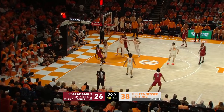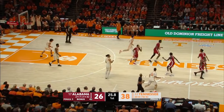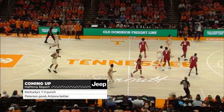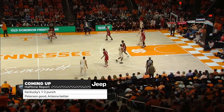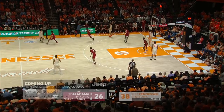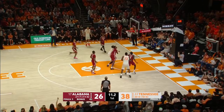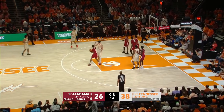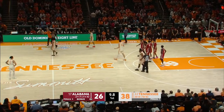Bo Bowen driving, baseline leaner, no good, and the rebound controlled by Jalen Carey. We're getting manhandled, literally. Yeah, the strength of Tennessee, so tough to deal with, and Alabama having all kind of trouble with it. Vols in the final 15 seconds of this first half. They get an open look in the corner. It's no good, and then a rebounding foul is called on Estrella of the Volunteers.